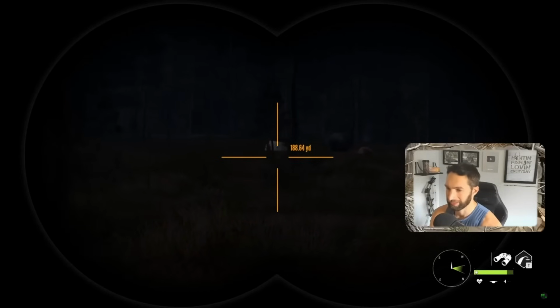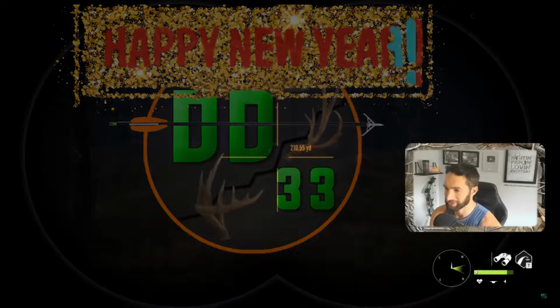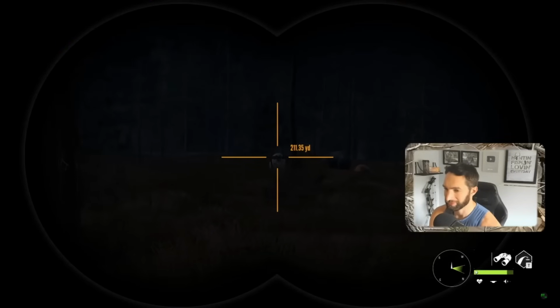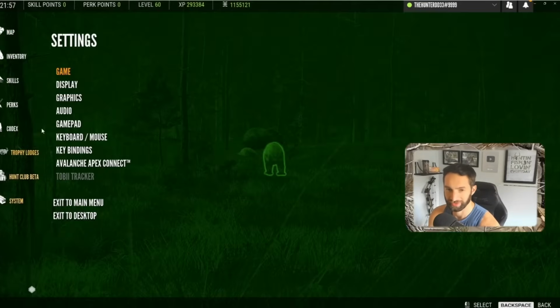That's definitely a rare. That's why. Oh my God, we got a rare. I don't know what you'd want to call it, but it's definitely a rare brown bear. All right, there he is. He's actually borderline gold potential as well. That's awesome. Man, that is cool. You know what? I want to turn this off.